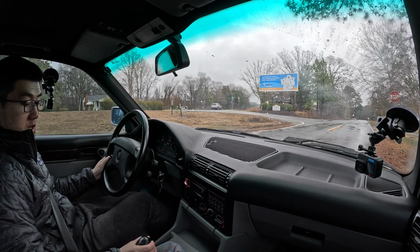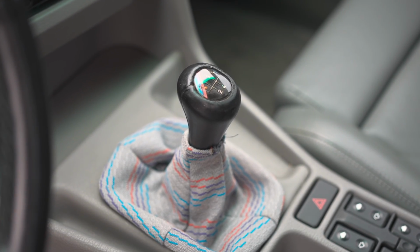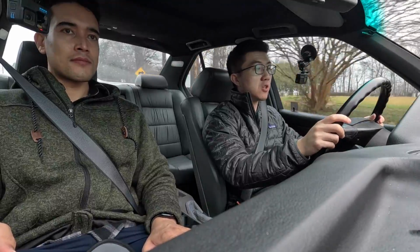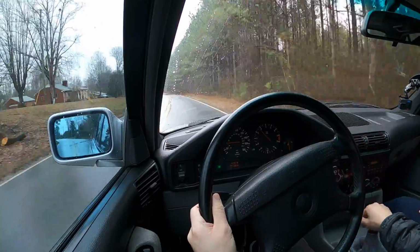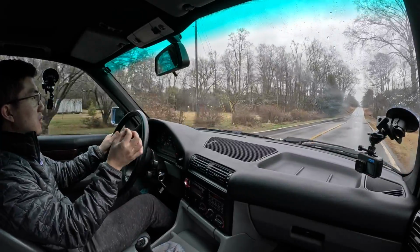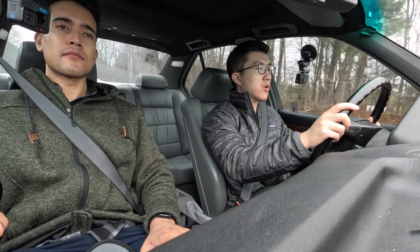Oh, the gear shift is really notchy. Long throws, feels stock. Love this though. First thing I'm noticing is just how smooth this straight-six is. Even though the V8 in the E39 is a much more powerful engine and one of the most, I guess, well-respected M5 engines, it doesn't have this level of smoothness. It has the torque, it has the top end and that V8 rumble, but if you want that silky smooth straight-six feeling, the E34 was the last one to give us that naturally aspirated inline-six.